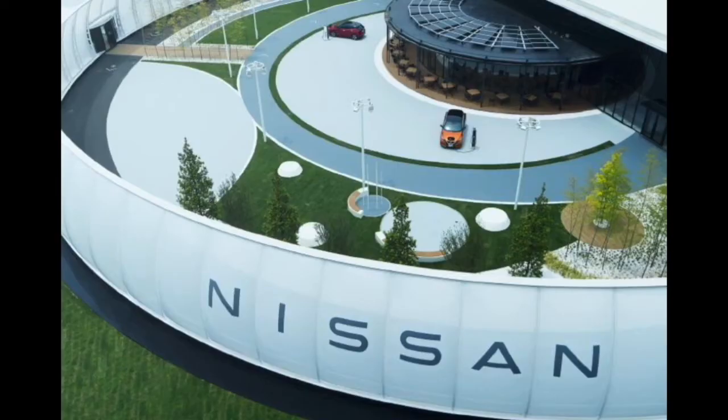Sure, brilliant. Well, thank you very much for that. So, as I said, you work at Nissan. Can you explain to us your role there and exactly what you do? Yeah, so I joined Nissan in 2016 on the graduate scheme, straight from university. And I work at the Sunderland plant as an engineer within the press shop.